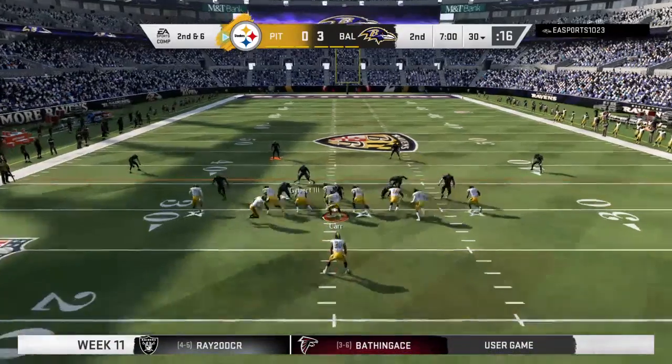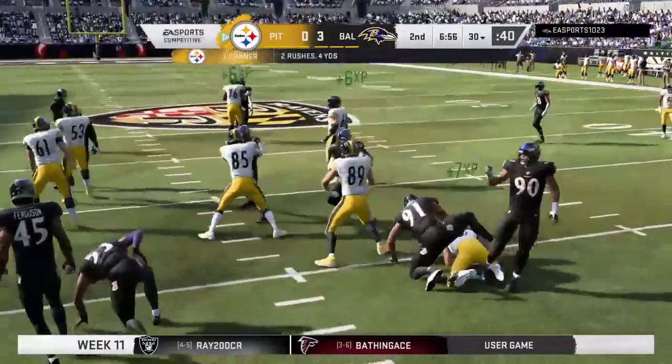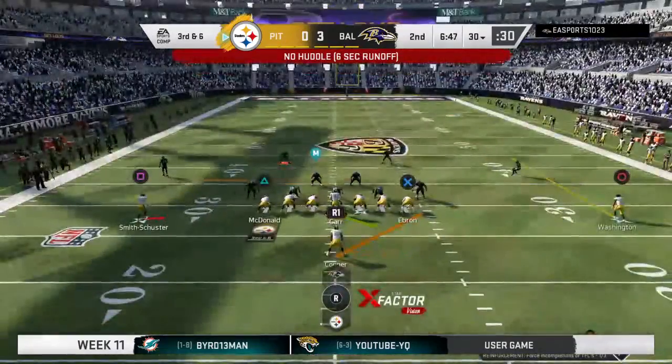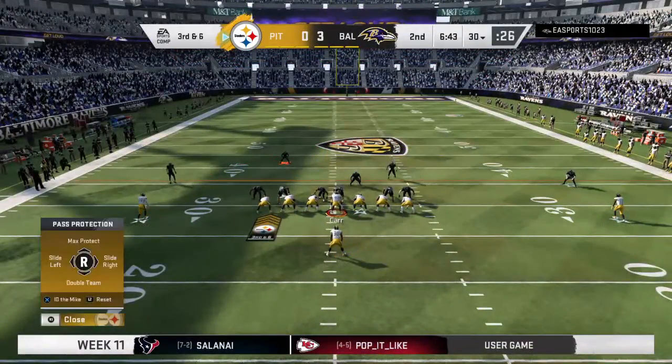On 2nd down, Connor looking for space. Looking for a seam, but finding none. He'll get back to the line of scrimmage, and that's it. No gain on the play there, so they're left with a 3rd down and 6.